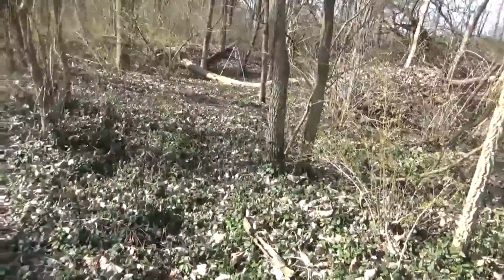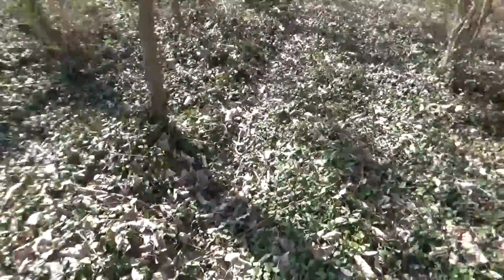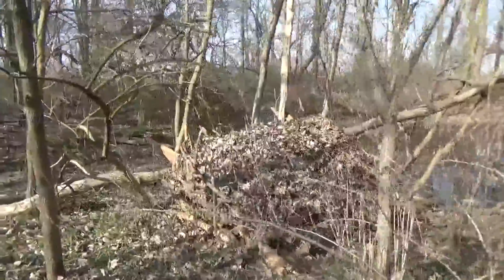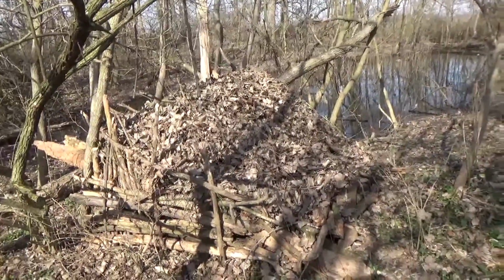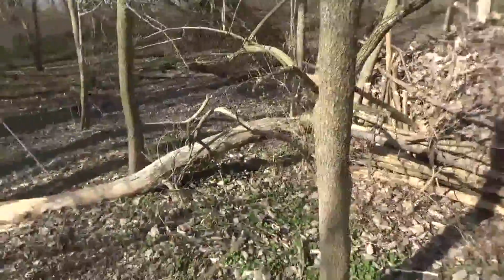And something else I considered is pulling up a lot of this ivy and throwing it on the top of the shelter, and see if any of it will start growing. And I think that would really help protect the shelter and camouflage it to some degree. But I don't know whether I'll do that or not.